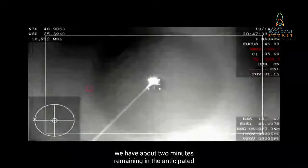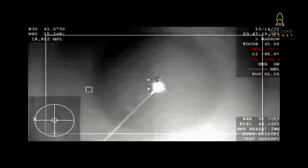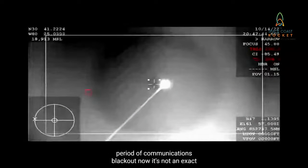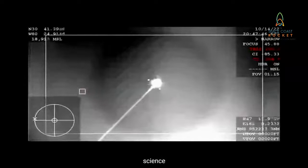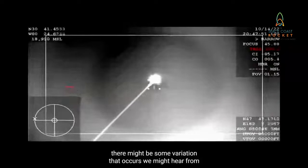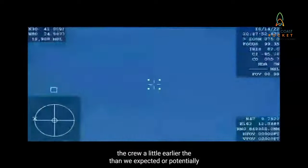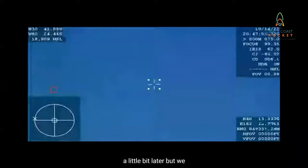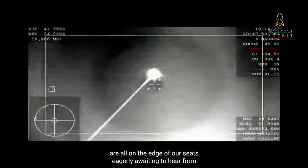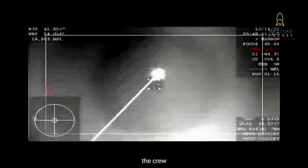We have about 2 minutes remaining in the anticipated period of communications blackout. Now, it's not an exact science. There might be some variation that occurs. We might hear from the crew a little earlier than we expected, or potentially a little bit later. But we are all on the edge of our seats, eagerly awaiting to hear from the crew. So far, everything looking good.